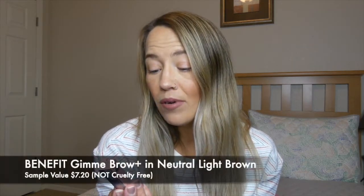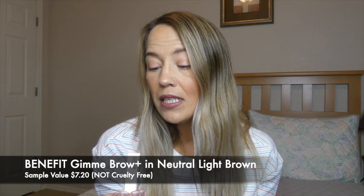Okay, this next thing is something I've gotten like 8,000 times in all subscription boxes, not just this one. This is the Benefit Gimme Brow Plus. Mine is in the shade Neutral Light Brown, which is not right for me. I have dark brown, or maybe medium brown, but not light brown.